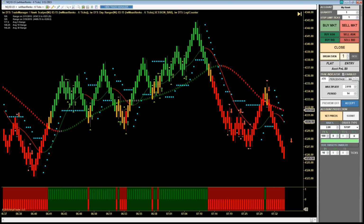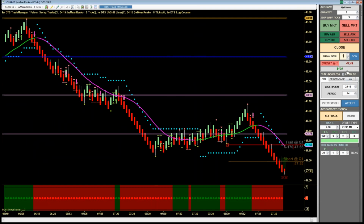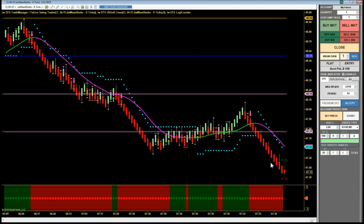All right, so write those down. You need a good entry, you need good stop placement, and you need good money management. So here we are with our crude oil trade, in case you were wondering what's going on. We filled the bottom end. Look, we're up $100. Close the trade. There's no point in getting greedy. If you can do that a few times a day, that's all you need to do. Good entry, good stop management, good money management. Concentrate on those three things.